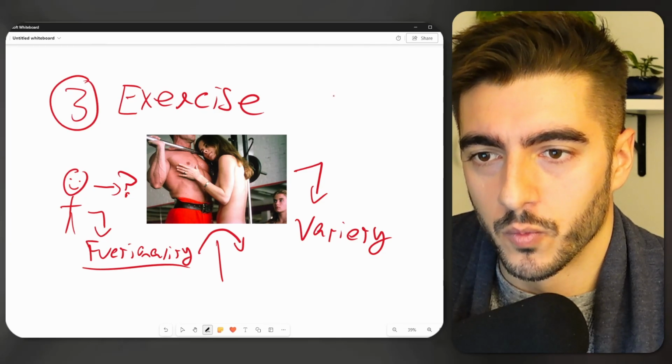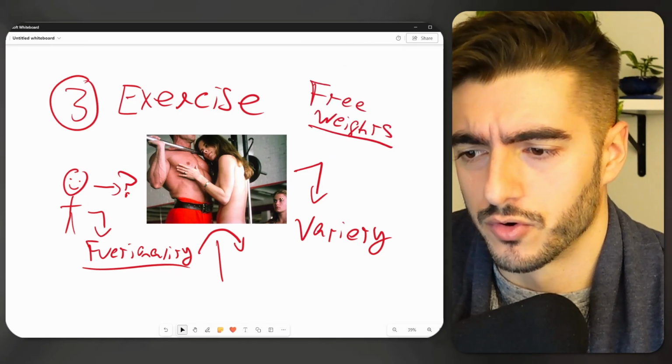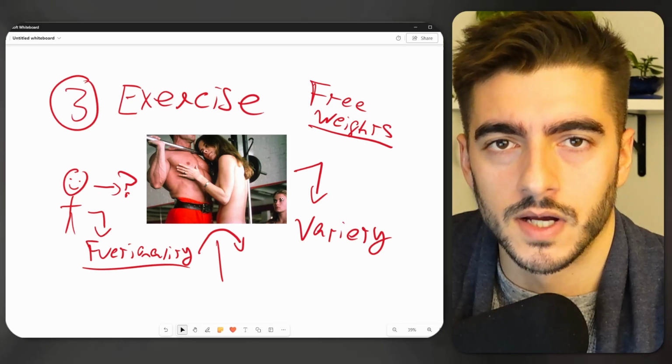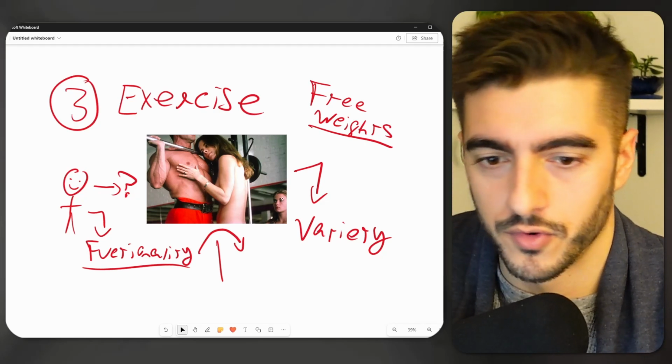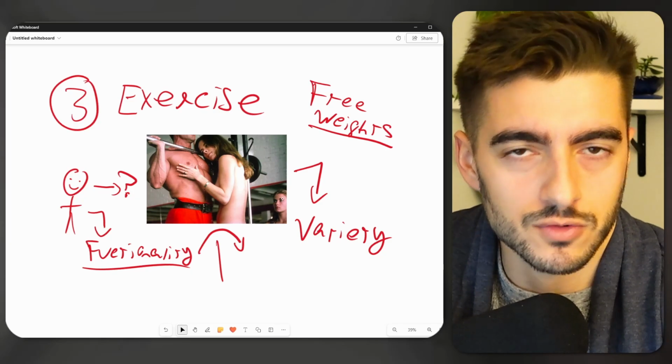Personally, as an overall workout philosophy, I prefer free weights. I like those more than machines. It feels more holistic, more natural, more functional. I like to do pull-ups, squats, farmer walks, military press. I prefer to do these things more than machines. But I also use machines, okay?